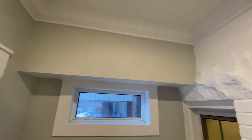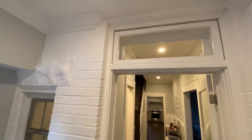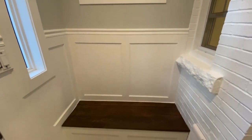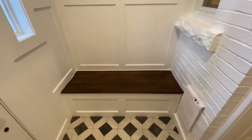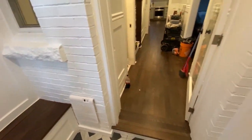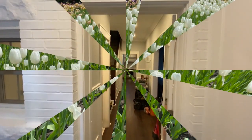Because after you see this shot of the foyer, we're going to head down to the basement where I finished off, and I called it the 110-year-old basement. There's a final shot of this finished foyer. A nice addition to this fully renovated house, which is very well done.